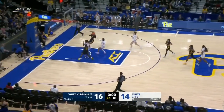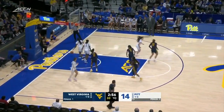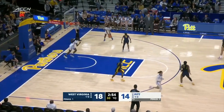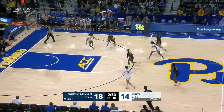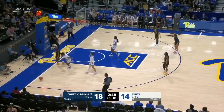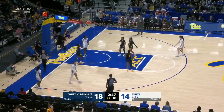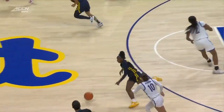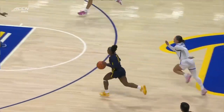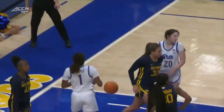Here comes Harrison now on the other side. Looks down low to Watson. Watson's got it. And West Virginia back on top by 4. That was a great high IQ play by Jordan Harrison. Waits till the last moment to pass to her teammate Kyah Watson in transition. Already 4 steals. You see here JJ Quinterly coming from behind. Gets a tip for her teammate Jordan Harrison. She's like, oh, nobody's going to guard me. Got my girl Kyah Watson to my right for an easy 2.